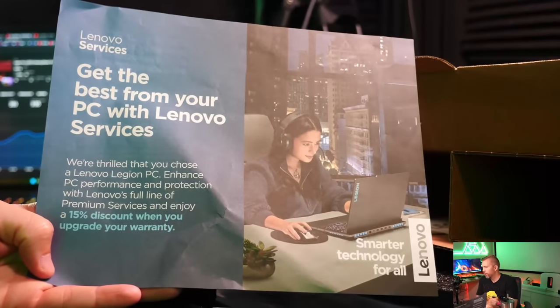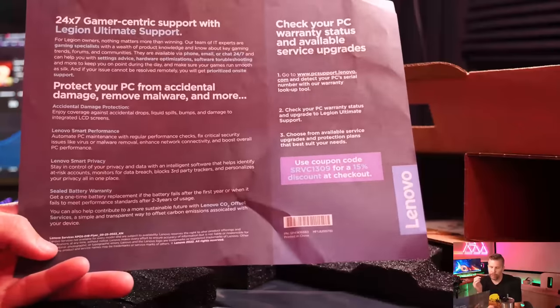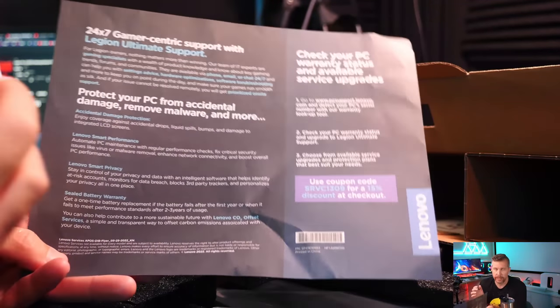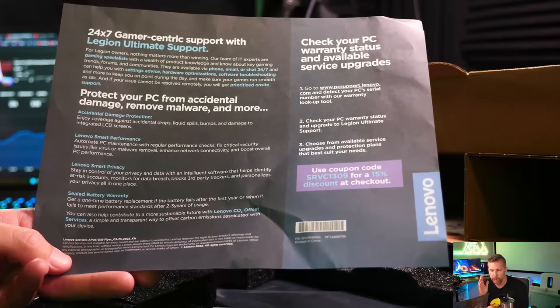A little advertisement for the warranty service. They want you to upgrade the warranty to the ultimate warranty or to get an extended warranty. I did have a Lenovo Legion 7i. That one did need warranty service at one point. I was able to call them. They quickly answered the phone and the person I talked to knew what they were doing.